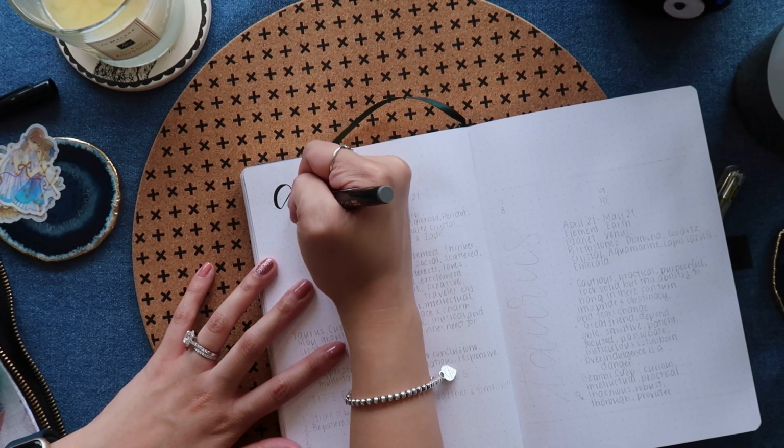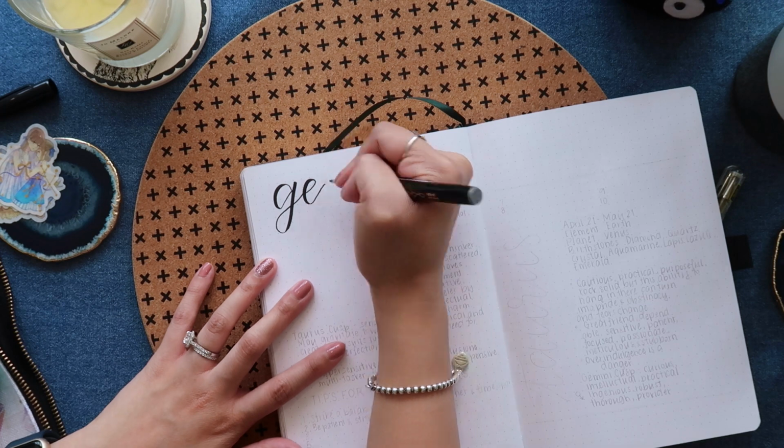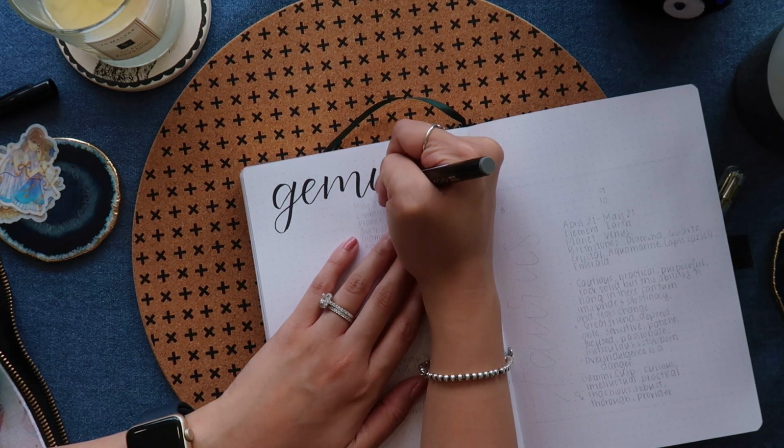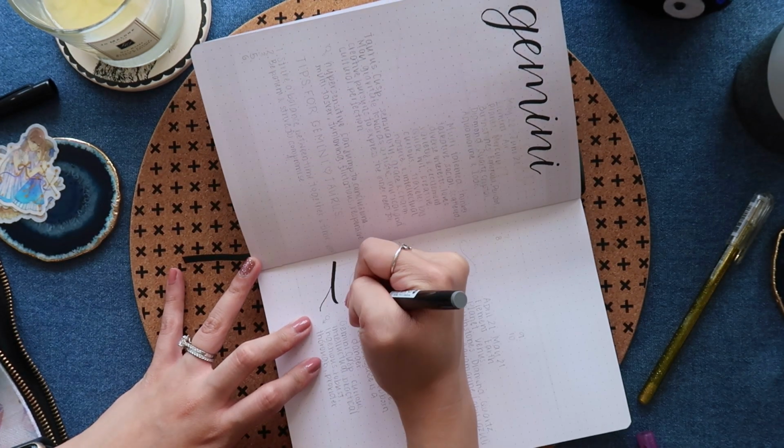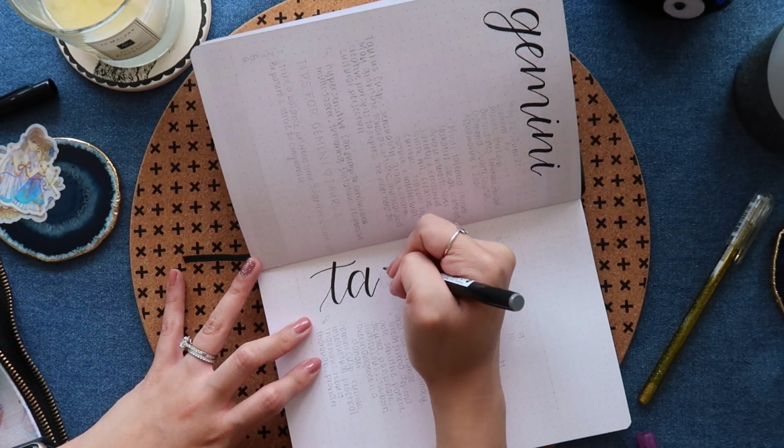Okay, this next page is very text heavy, so I decided to highlight the zodiac signs that myself and my husband are on this spread. So using my Pentel brush pen, I'm lettering Gemini and Taurus.